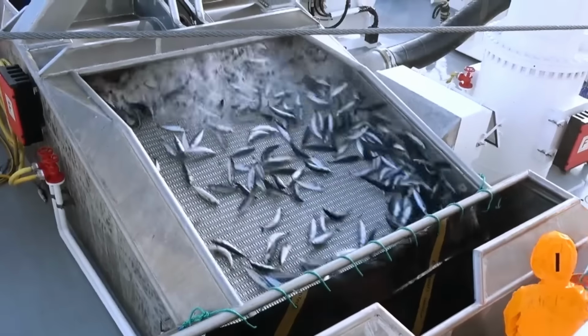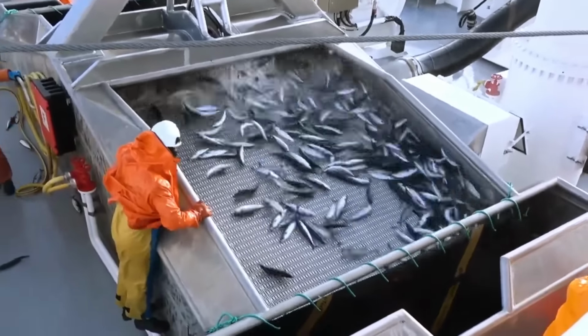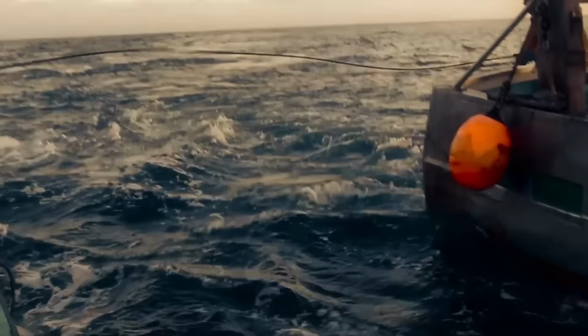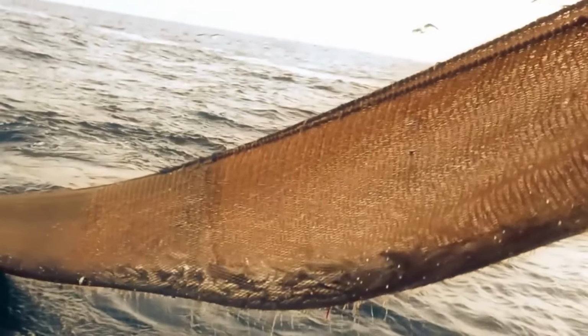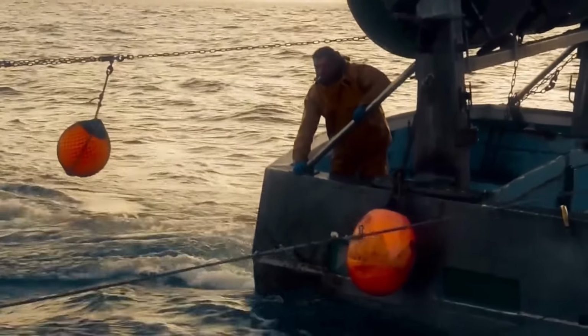In addition, some modern fleets are also equipped with sonar systems, which help to accurately determine the location and size of sardine schools, thereby minimizing ineffective fishing and limiting the impact on other marine species. In some coastal areas, fishing communities have also formed cooperative groups.